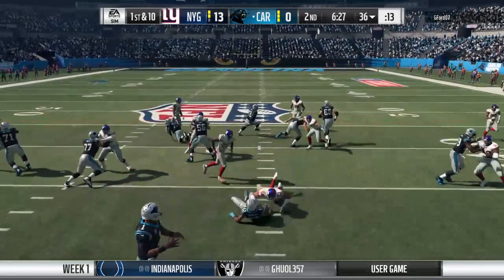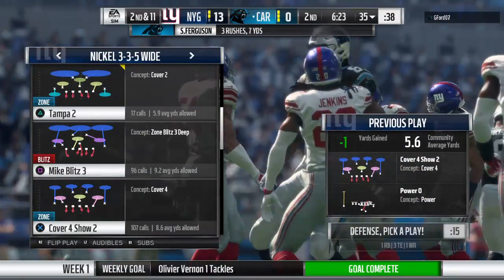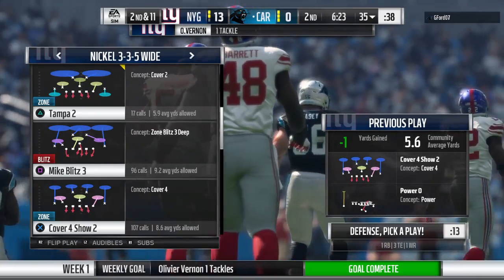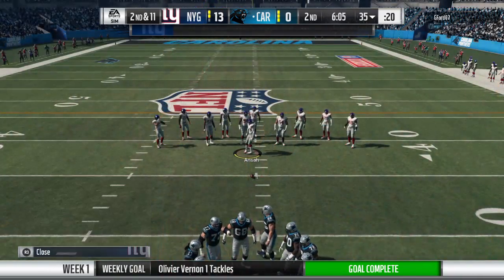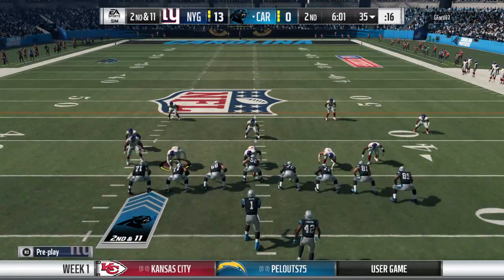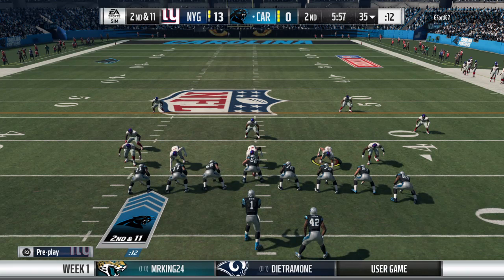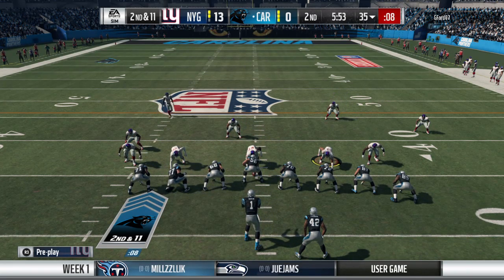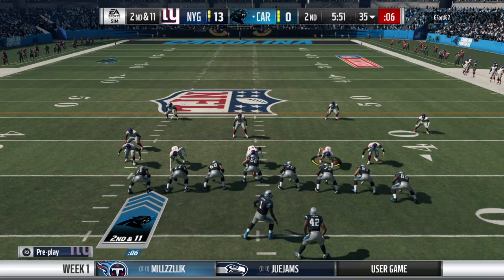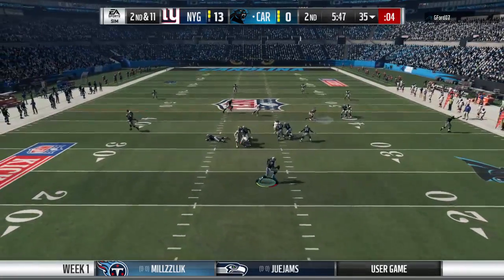On first, again, they go with Ferguson. And that play is blown up, losing yardage back at the 35. It's a loss of a yard there, and now second down. Here's Newton now on second down.